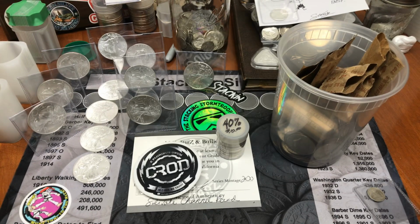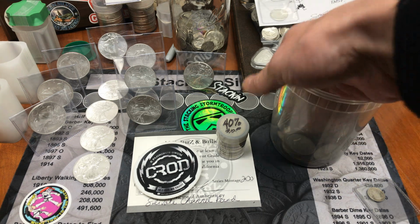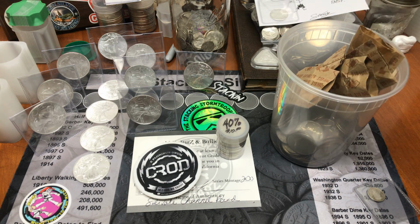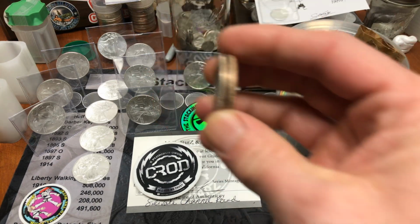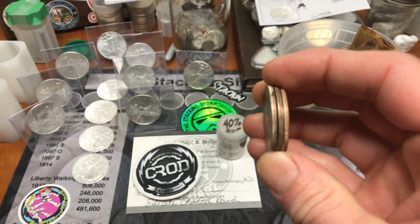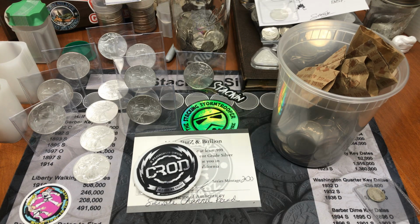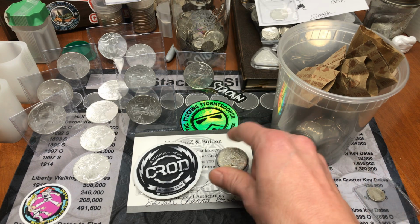So she tried to ask me, what else can I do? What am I supposed to do? And she doesn't have a lot of time to go through coins. And I said, well, silver has an edge. It looks different than regular coins. Regular coins are clad, a copper and nickel alloy, and you can definitely see the copper in the edges.